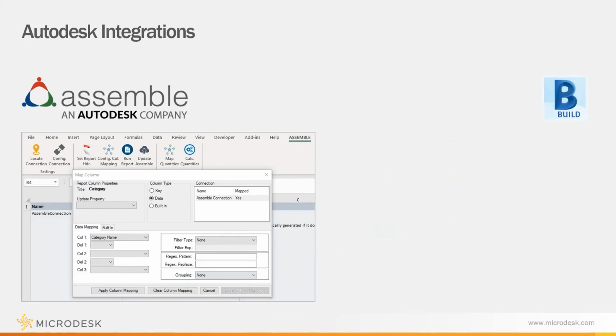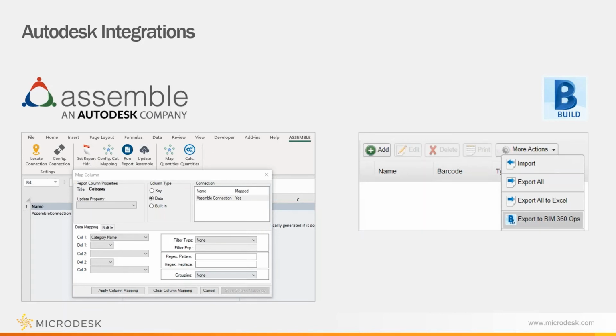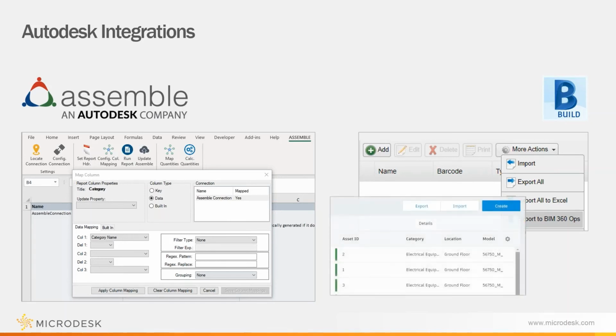Now, the other side of this is BIM 360 Build. I mentioned before how Field Classic had the ability to export to BIM 360 Ops. Again, it also has the ability to export to Excel. And I do have that same ability to do the export and import with Excel databases from the next-gen version of the app. Now, the next-gen service is still very new, so we know there's going to be a lot more development on that and a lot more options in terms of integrating our assets into operations workflows.